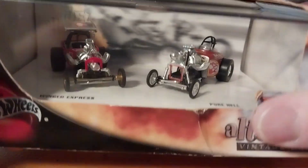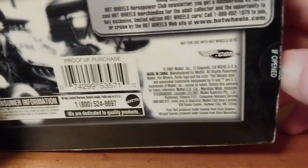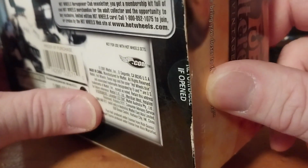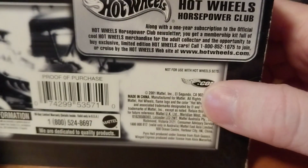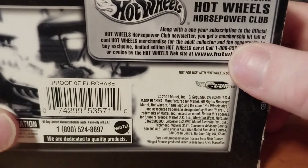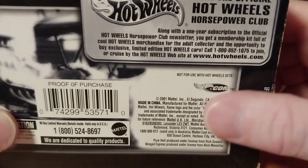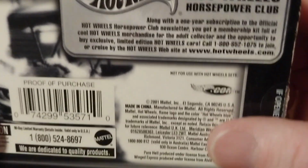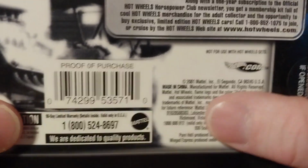unmolested set. The set was never opened. I've already cut the one sticker, the factory sealed sticker from Hot Wheels, so I could get it open. And it says on there, I think, the warranty is void if opened. You can see Hot Wheels Horsepower Club along with a 1-year subscription to the official Hot Wheels Horsepower Club newsletter. So this is like when they were first starting out with RLC and such things like that. And you have hotwheels.com, and the copyright date was 2001 Mattel.